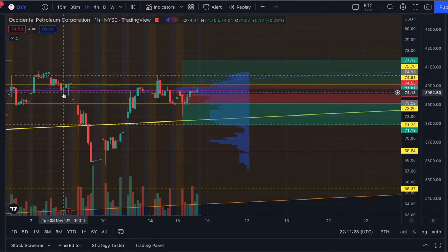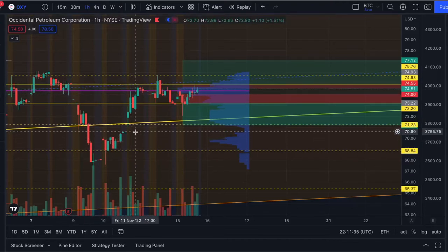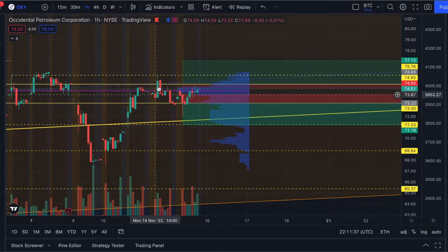Otherwise, we would have gotten stopped out of our trade right here. And once we were out of the trade, it basically just melted down to Wednesday, Thursday. And then it never really closed back above this 74.99 level. So that would have been our OXY.